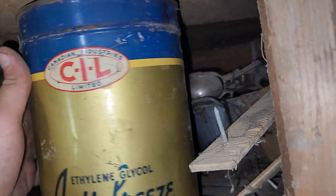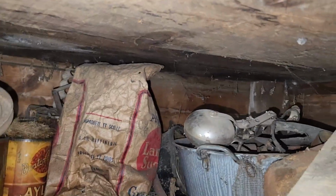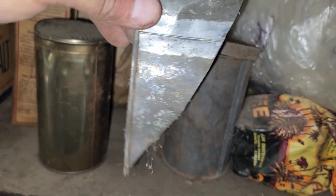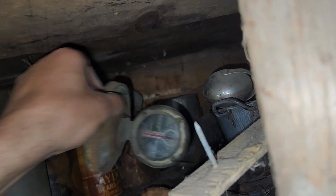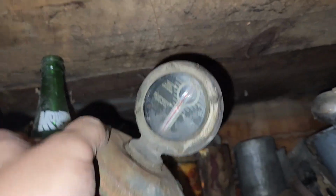Oh, any rust, any grease. So I'm being as careful as I can be, but it's just inevitable that stuff's gonna fall. It's just that stuff's really packed. I gotta be careful because I'm stabbing myself on little pieces of sheet metal. It's like a radiator cap or something. That's kind of cool.